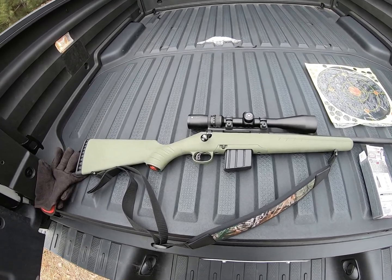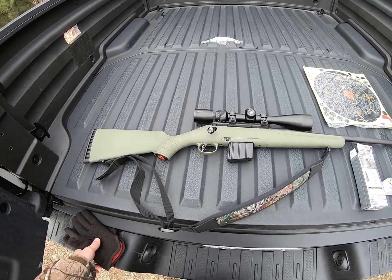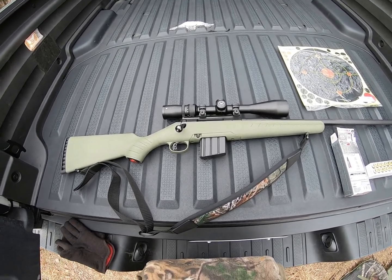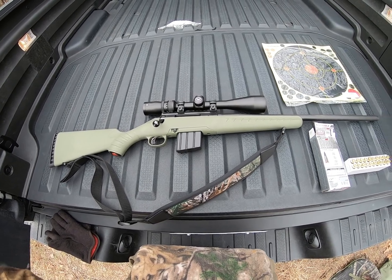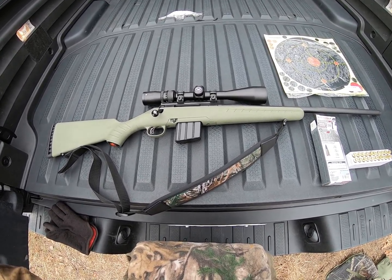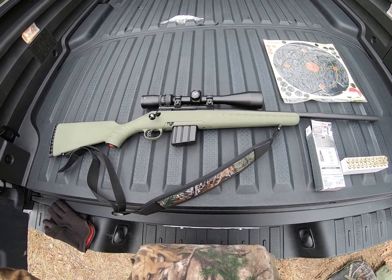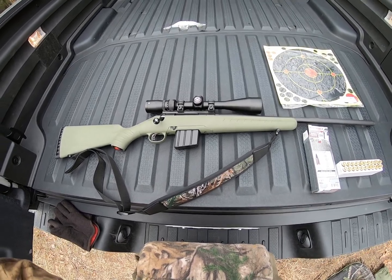So for the past 16 years or so, I've been hunting with a Harrington and Richardson single shot 12 gauge slug gun. It shoots sabot slugs, which are outrageously expensive, about $16 to $18 per box of 5. That gun has done really good for me. I've killed a lot of deer with it, but it felt like it was finally time to upgrade.